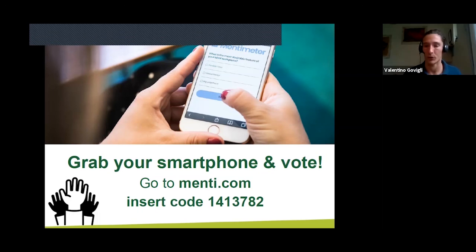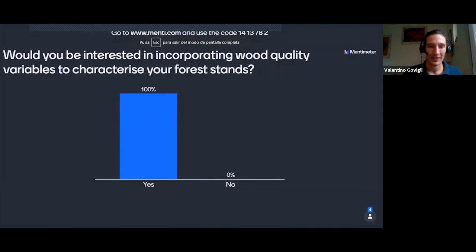Okay, now we move to the questions. The first question is whether you are interested in incorporating wood quality variables in characterizing your forest stands. I see that for the respondents so far, this is a clear yes. So they see that wood quality variables are extremely relevant in order to better characterize the forest stands. Thank you for that. We might move into the next question.